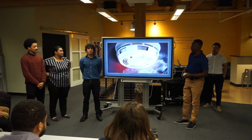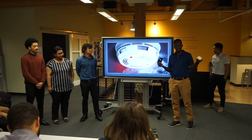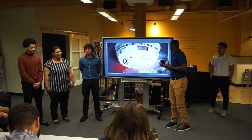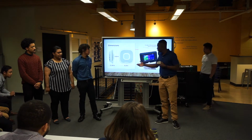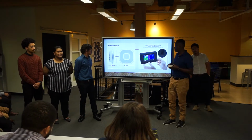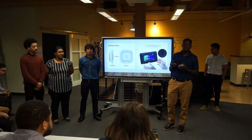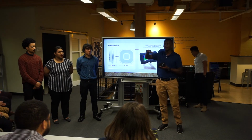Hello, Shark. So our thing is a smart detector. I brought this as an example of a smoke detector, and this is our screen. Next slide, please. So our features are that it's small, compatible, and movable, and you have touchscreen features. One of the things our smoke detector does better is that it's interconnected, which means if one turns on, all the other ones turn on.